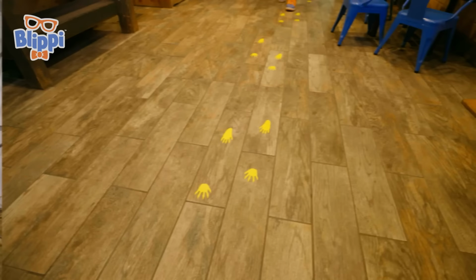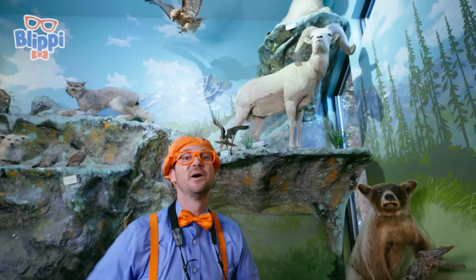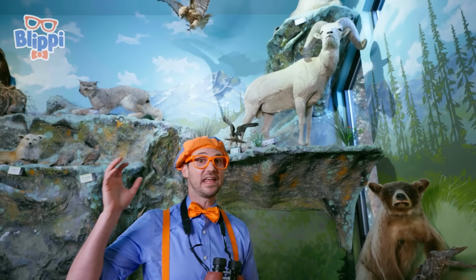Whoa! This place is awesome and it's so much fun following these footsteps. Whoa, look up there. Whoa, a bighorn sheep. Yeah, I can tell why they call it a bighorn sheep. Yeah, because it has big horns. Whoa, and those are actually horns, not antlers. Yeah, horns always stay with the animal, but antlers, yeah, they shed them every single year.